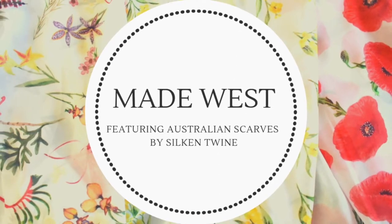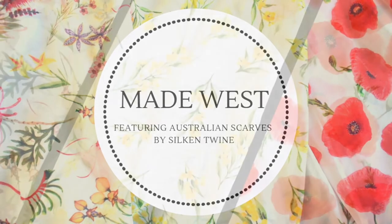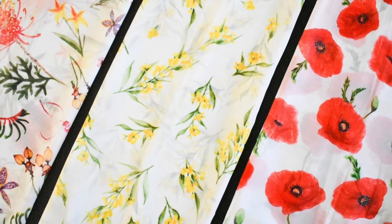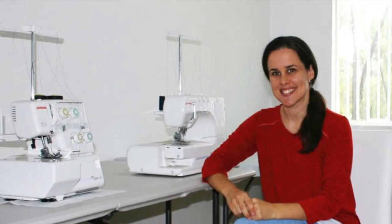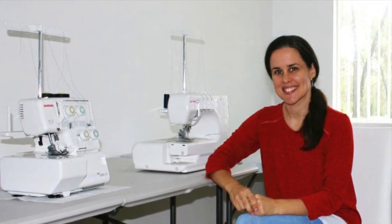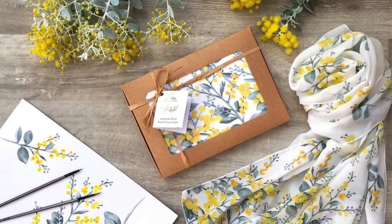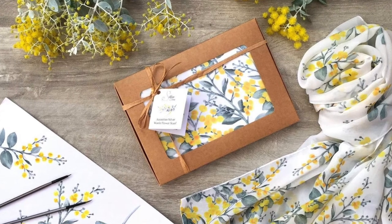Made West would like to introduce you to this gorgeous and unique range of Australian scarves we are currently stocking. The Silken Twine range is a stunning and unique collection of fabrics designed and made by Shelley Barton. Shelley's interests of painting, sewing and graphic design have led her to individually develop each piece. She designs, sews and packages this line of scarves from her home studio located in the southwest of Western Australia.